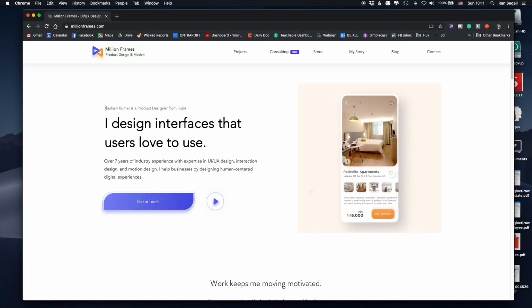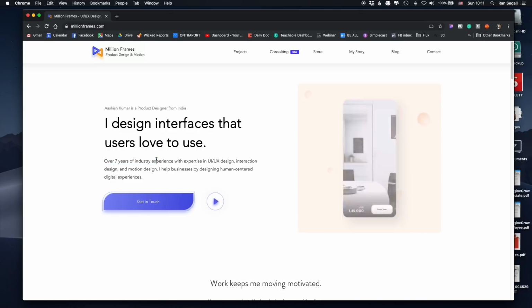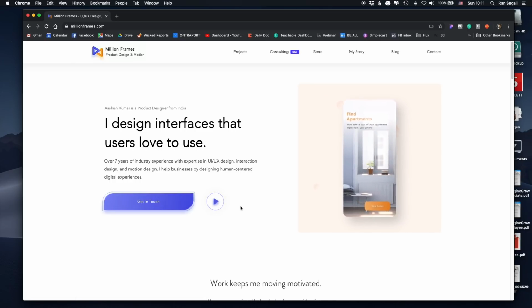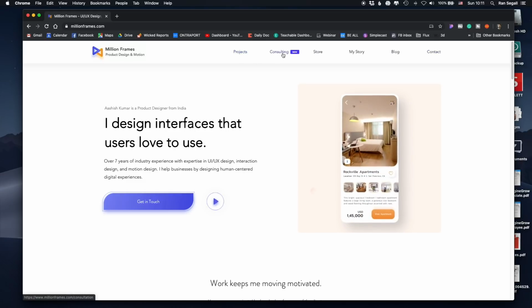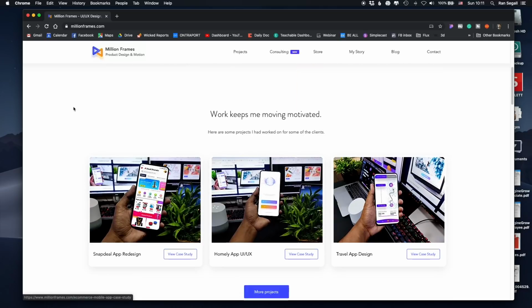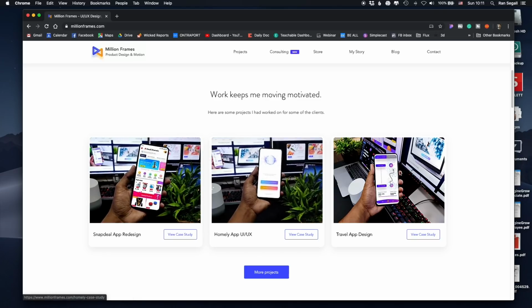It says here, Ashish Kumar is a product designer from India, with over 7 years of industry experience. There's a get in touch button and there is a play button here. We'll click that in a second. We have the logo here and a bunch of things: projects, consulting, store, my story, blog, and contact. Let's just start scrolling. We have "work keeps me motivated," and then a few case studies.